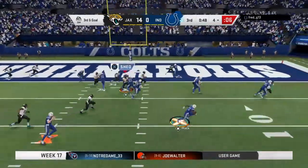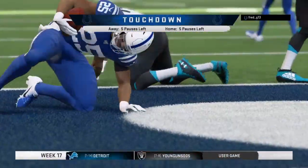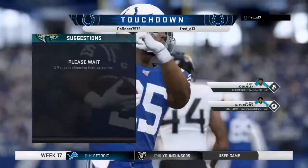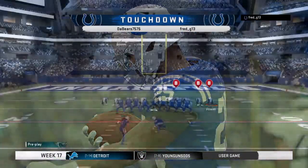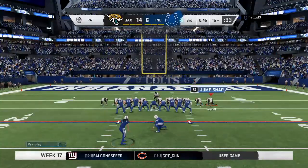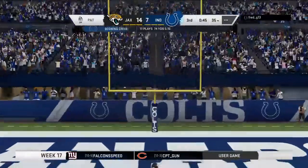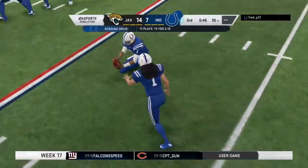They'll try and run. Here's Mack. And he's into the end zone. Touchdown, Indianapolis. Marlon Mack, touchdown number 15 of the year, as his guys are back within a single score. That's a score you felt they had to have here in the third quarter to get back in this game.